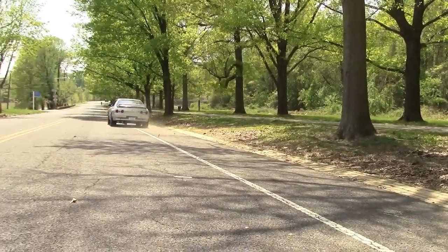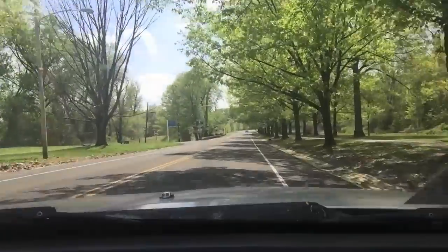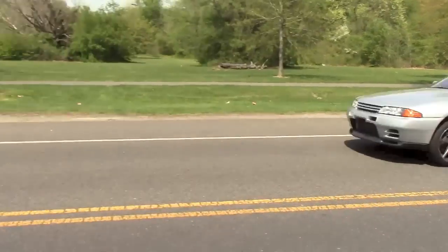For a 25-year-old car, acceleration is surprisingly strong. Interestingly, acceleration feels to me certainly easier to attain when you're already at 30 or 40 miles an hour. Drop your foot. You're really launched back. It's crazy.